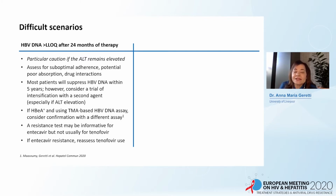A resistance test is more informative for patients on entecavir. It's usually not very informative for patients on tenofovir. And of course, if there is any entecavir resistance, we must reassess the option of using tenofovir instead.